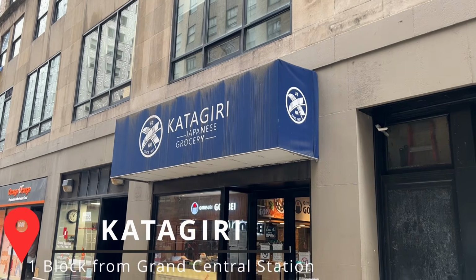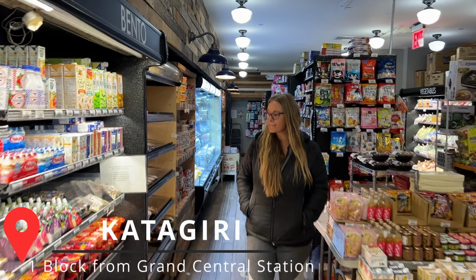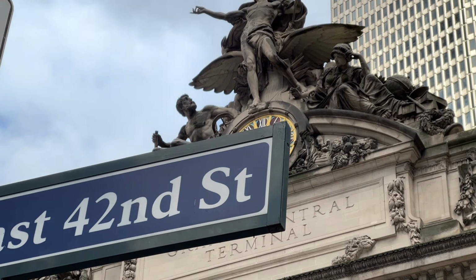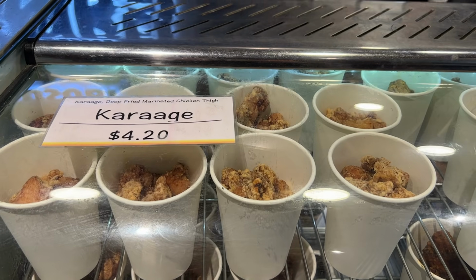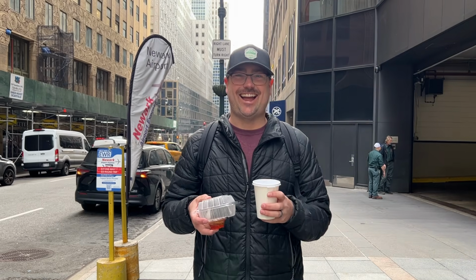So we're headed to Tokyo in 10 days, and Brandon said I'm not allowed to eat any Japanese food, but this place is one of my favorite all-time grocery stores in New York. It's called Katagiri Japanese Grocer, and they have cheap Japanese takeaway food, and it's right outside Grand Central Station. This is actually what I think is one of New York City's best kept secrets, and it's a perfect way to get really high quality food for a really cheap price.